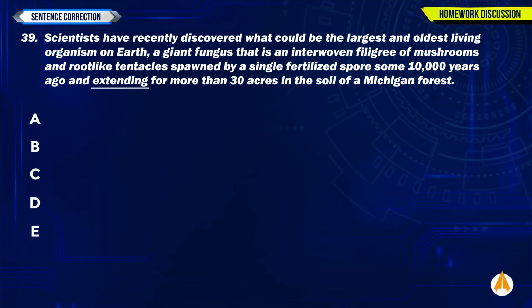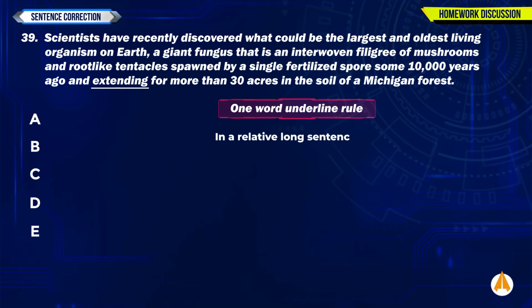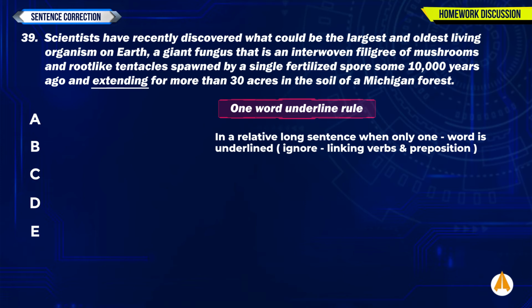Instead, we know the GMAT better, hence we apply a rule here. What is the rule that we're talking about? It is something called the one word underline rule. Now, what do I mean by the one word underline rule? Basically, it is something like this. We say in a relatively long sentence, when only one word is underlined, I want you to ignore linking verbs and prepositions. Suppose you got two words underlined with a preposition, then this is still considered one word only. We ignore the preposition here.